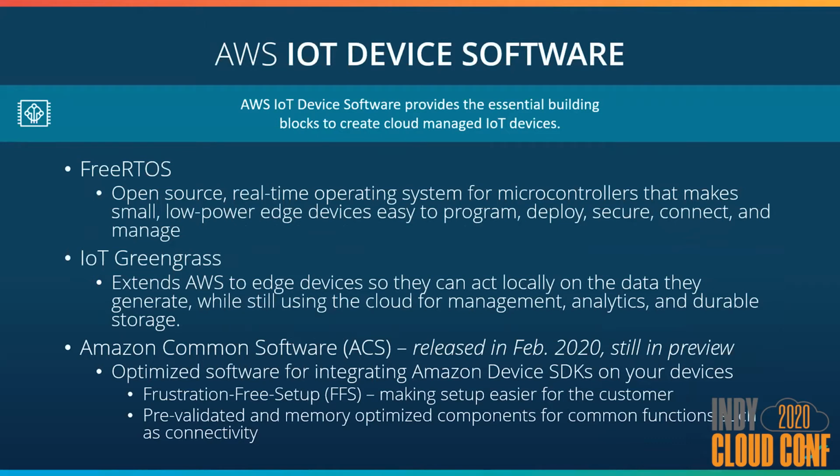So let's jump back and talk about some of the core components to the AWS IoT framework. AWS offers device software to help you build your IoT devices. FreeRTOS is an operating system specialized for microcontrollers that require low power. And then you have Greengrass, which helps bring AWS capabilities to the edge to help mitigate latency and connectivity issues. It also helps with privacy concerns to anonymize your data before it's sent to the cloud, which may be important in the medical or regulatory fields.